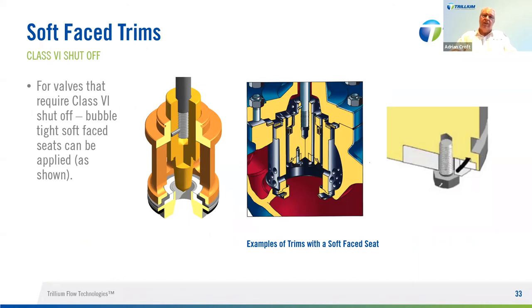Also, part of the trims and choices of trims that we would offer, is we have a range of leakage classes. So the most common is class 4 leakage, which in our terms is quite a standard trim. We can also offer metal to metal class 5 shutoff, but more importantly on gas applications, often the trims themselves are required to be bubble tight.